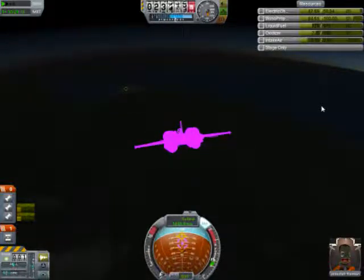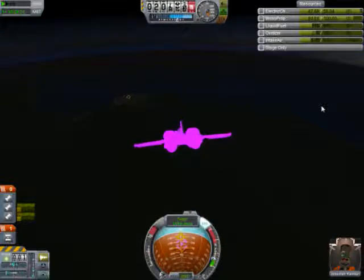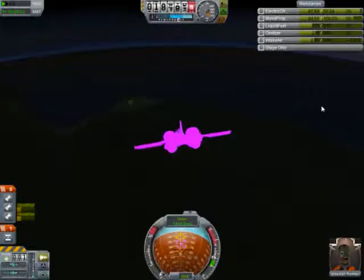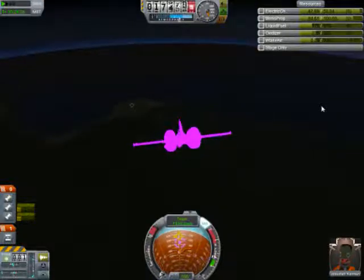Look, there's the space center now in view. We're 20 kilometers up. We're bleeding energy as fast as we can. Looking at our prograde marker, we are currently going to overshoot the space center. I'm doing everything I can to drag that down, everything I can to just waste energy.